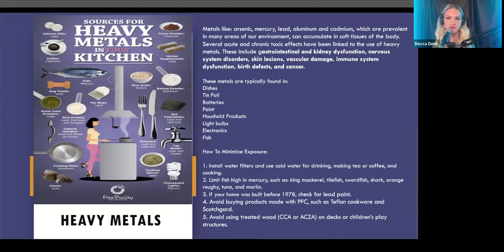There are great water filters out there, and there are ones that tend to be, let's say, more natural. I think there's some that use charcoal and things of that nature. So look at the most natural water filters that you can. Limit fish high in mercury, such as king mackerel, tilefish, swordfish, shark, orange roughy, tuna, and marlin.